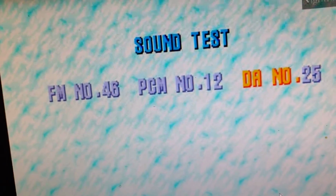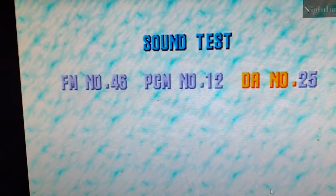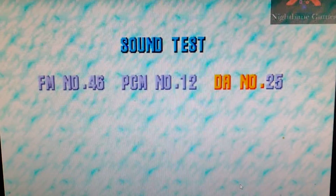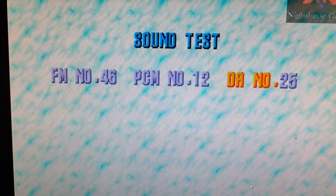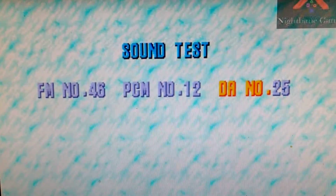You put in the code 46, 12, and 25, and you'll get this image. Oh, and it's gonna be pretty hard to find this because this game was made in like 1990, so it's gonna be hard to find. Warning, scary image coming up in 2, 1.